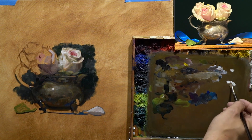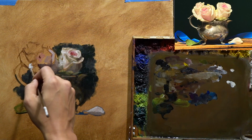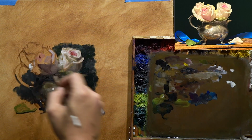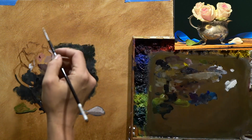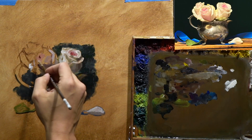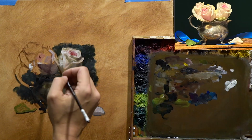All right, so took a break, and you can see the palette's still wet. I always take a little bit of time to reassess, kind of think about what's the best direction. One of the things I'm aware of at this time is that the flowers are going to move. Again, I've talked about this in other videos too.